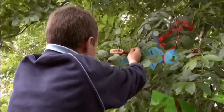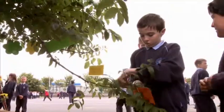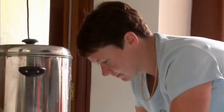To mark the end of the school year and the start of the summer holidays, Holy Trinity School has decided to hold an official opening for the organic garden. The pupils and teachers are hard at work preparing to welcome visitors for the big day.